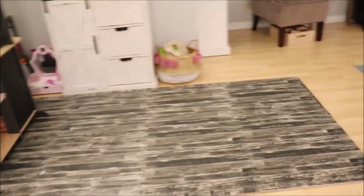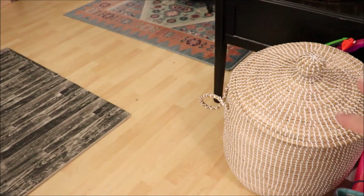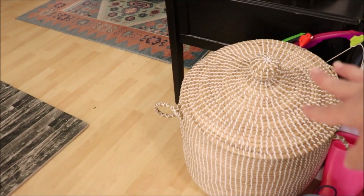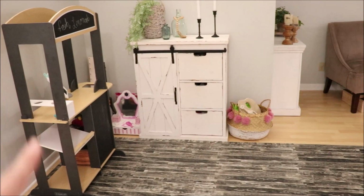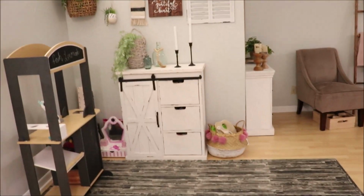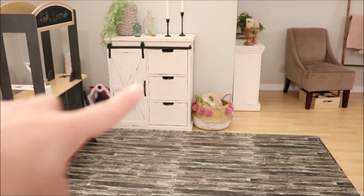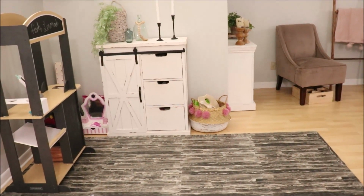So what I eventually would like to do is over here I have one of these baskets that's like a Serena and Lily dupe, and they sell them at TJ Maxx. I'd like to get another one of these for over here and put the toys you see in the corner in one of those baskets. So essentially all you would see is this marketplace right here, and then the mat, and then the rest is pretty much decor. And then once the baby isn't so little, I would change this to a little circular rug. So I think it'll be very pleasing to the eye.